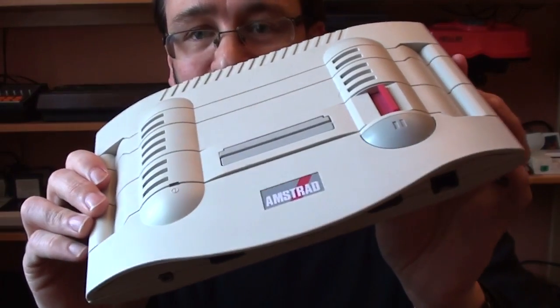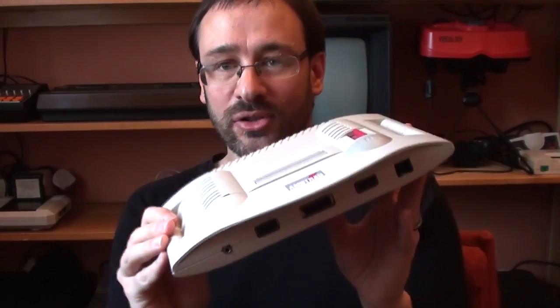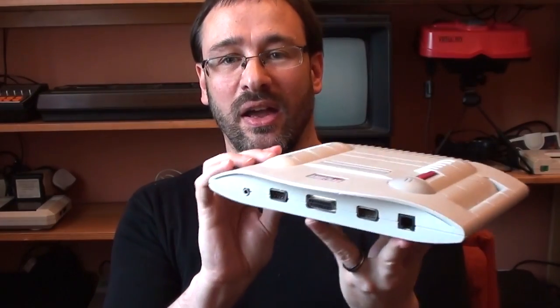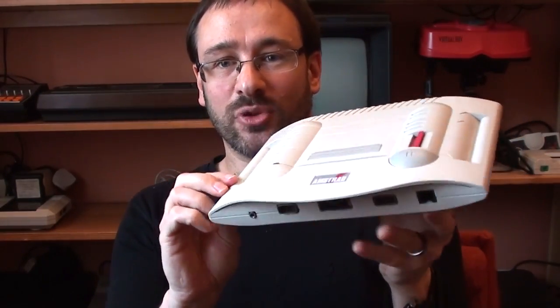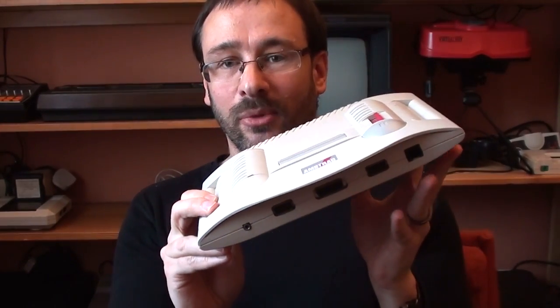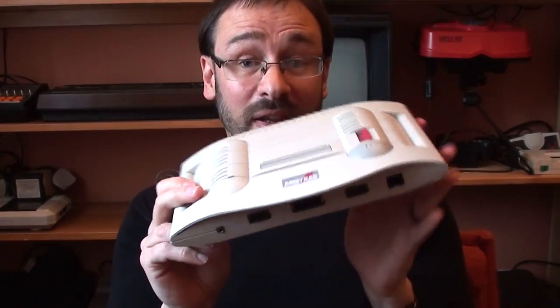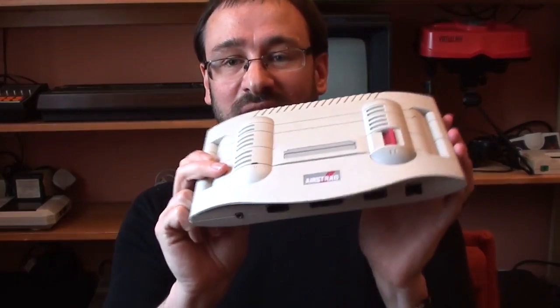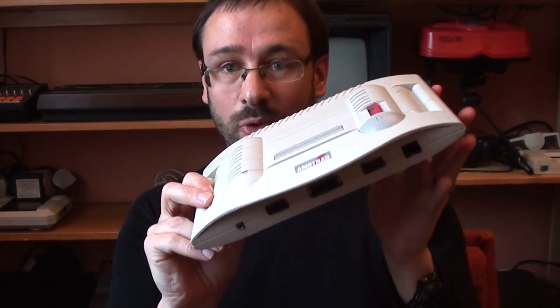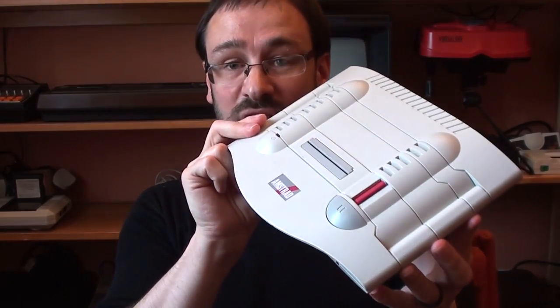Hello, it's system overview time, and today I'm going to show you the Amstrad GX4000. This is a consoleized Amstrad CPC464 Plus, basically. Commodore did it with the Commodore 64 when they made the 64 GS. Atari did it when they made the XE GS. This is Amstrad taking the 464 Plus and sticking it in a cartridge-based console.